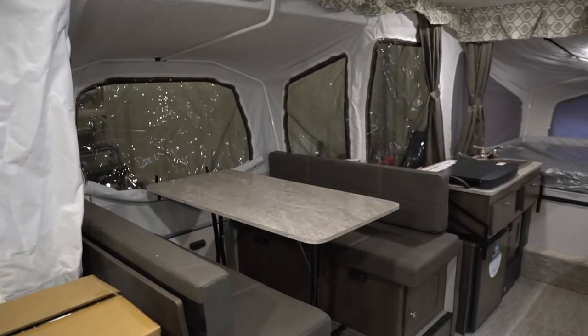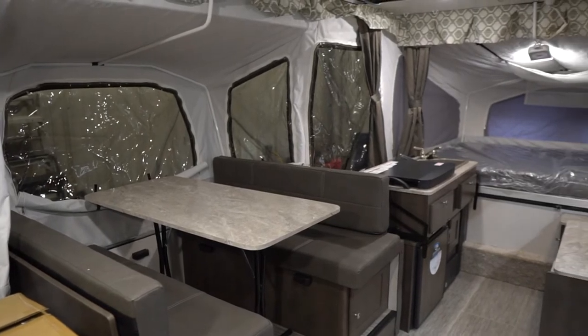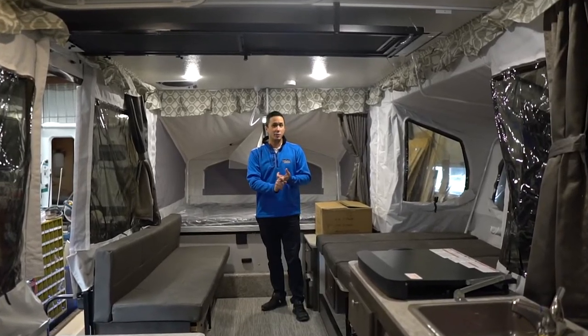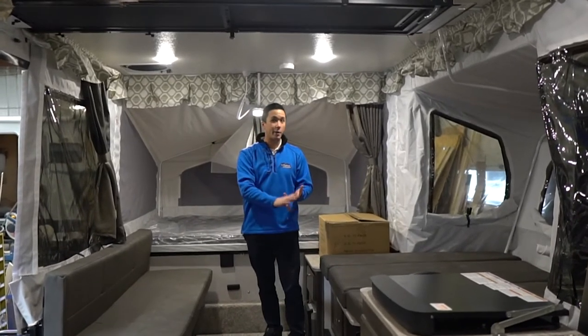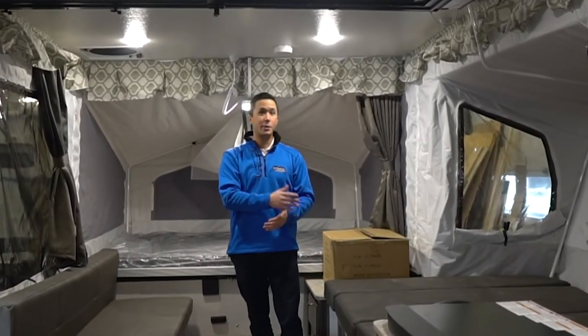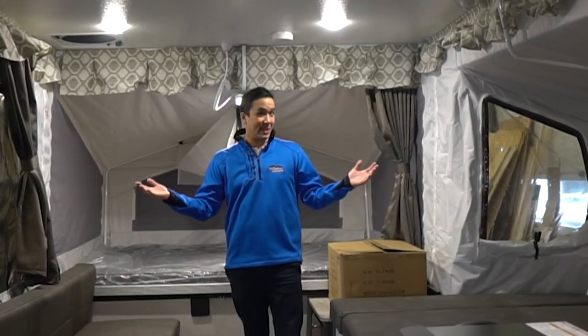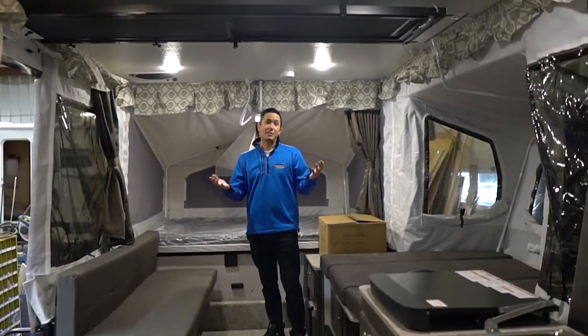And you have all the amenities that you would find in a larger travel trailer, but packed into a smaller package. You get the shower, the toilet, the hot water, the 3-way fridge, the barbecue, the range, the sink, the heated mattresses. It's really awesome.